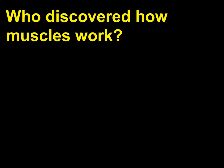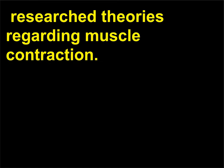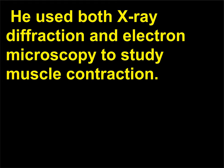Who discovered how muscles work? Hugh Huxley, 1924, and Andrew Huxley, 1917, the scientists were unrelated, researched theories regarding muscle contraction. Hugh Huxley was initially a nuclear physicist who entered the field of biology at the end of World War II. He used both X-ray diffraction and electron microscopy to study muscle contraction.